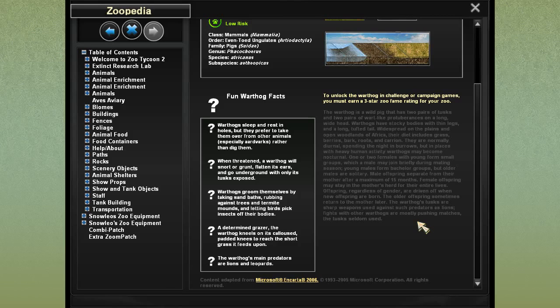Which a male may join briefly during the mating season. Young males form bachelor groups, but older males are solitary. They're probably not sedentary, which would mean they sit around all day. Male offspring separate from their mothers after a maximum of 15 months. Female offspring may stay in their mother's herd for their entire lives. Offspring, regardless of gender, are driven off when new offspring are born. The older offspring sometimes return to the mother later.